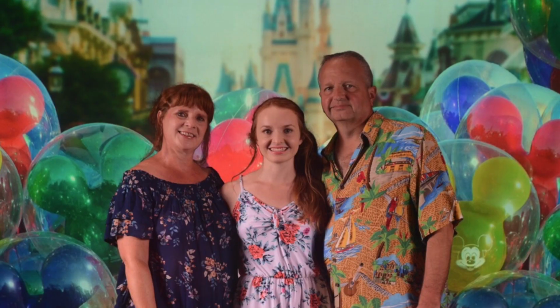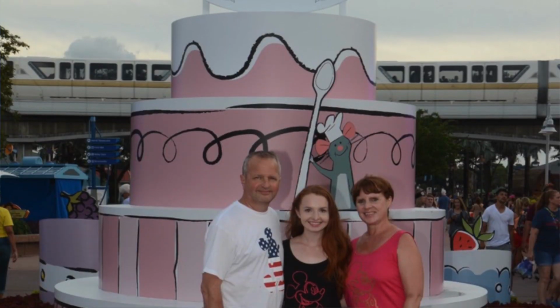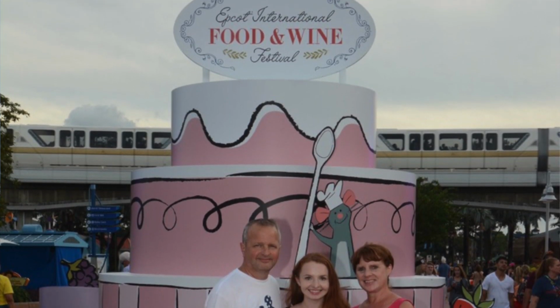So be sure to get this in advance, because as soon as you get to Disney, I can guarantee that as soon as you see all of the cool PhotoPass options that you have there, you're going to want to have the Memory Maker. So now that we've taken care of business, let's talk about the reasons that I truly love the Memory Maker and all of the cool things that it includes.